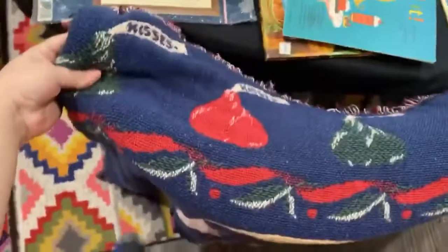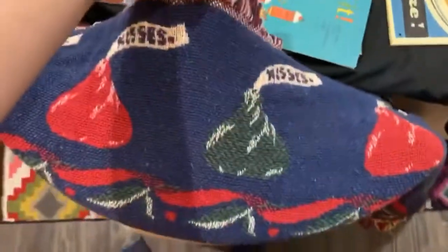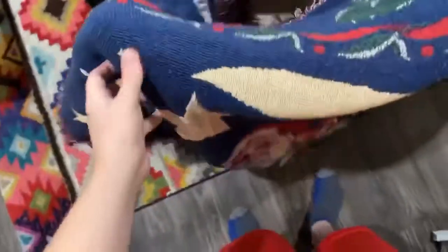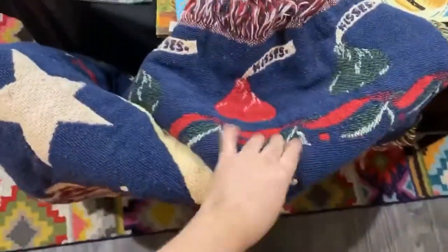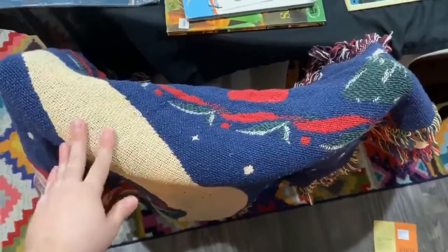Okay, this I love because my grandma collected Hershey Kiss things. This is a woven throw vintage Kisses blanket. It has Santa. The thing is I can't really unfold it, but it's cute. And it was like $2. And I might want to keep it, but I have 1,000 blankets. And it's Texas, so how cold do we really get? I don't really need 600 blankets, but there you go.